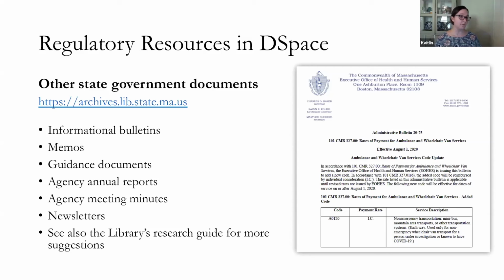Those things are like information bulletins. There's an example of an administrative bulletin, memos, and guidance documents, when something changes and they need to provide guidance to other state employees to understand what the new regulations mean and what needs to be done. Annual reports, meeting minutes, because a lot of times these things are discussed in meetings. And you can also look at the research guide. I have some other resources available on the library's research guide.